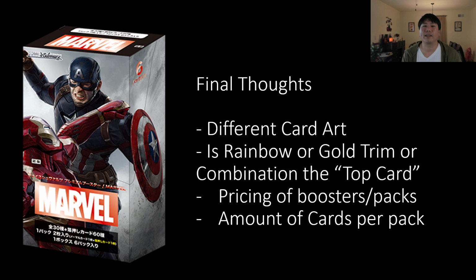And the last part is the pricing of the booster boxes and the packs and the amount of cards per pack. I get it with Star Wars and Marvel, there was only 30. When you take a look at Hololive, there's 53. With Love Live, there's 60. But even then, the Hololive being 53 and had 4 cards, with Love Live, there was 60 cards in the rarity, and you're only going to end up with 3 cards per pack.